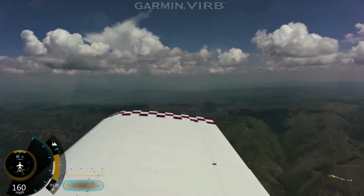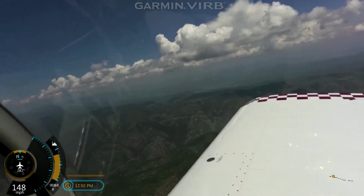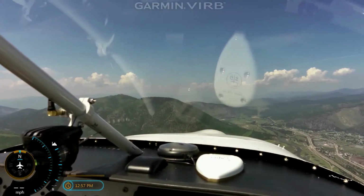Departure, good afternoon, Cessna 758 Hotel Sierra, departed Missoula, 5,500 for 78 on the practice.